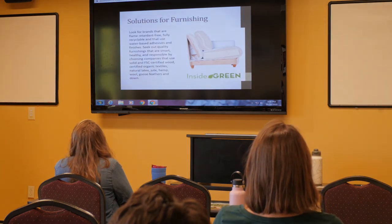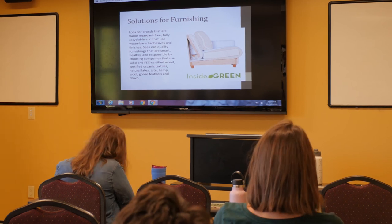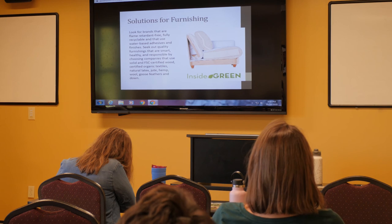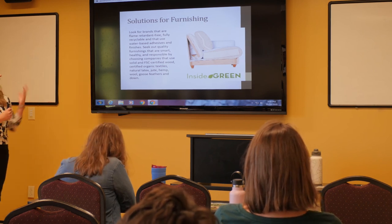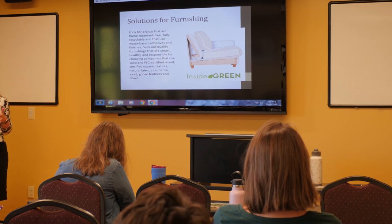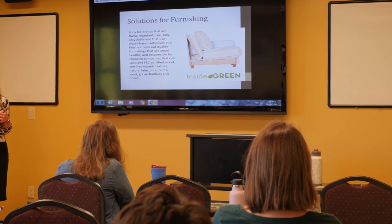Look for brands that are flame retardant free, fully recyclable, and use water-based adhesives and finishes. Seek out quality furnishings that are smart, healthy, and responsible by choosing companies that use solid and FSC certified wood, certified organic textiles, natural latex, jute, hemp, wool, goose feathers, and down.